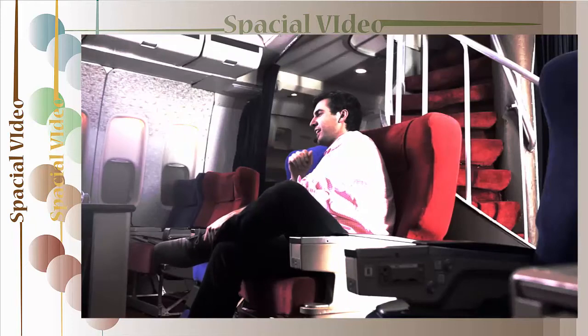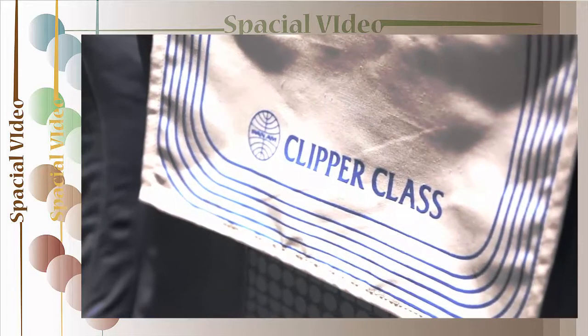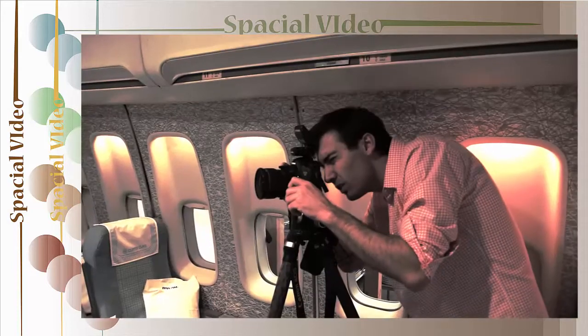If you've flown first class, you know that you're at the front of the plane, and behind me right now is what Pan Am called the Clipper class, and that was kind of like the first business class. Lighting this, the problem was that it's such a tight space. When you have no space to work in, it can get really tight. So the tripod's cramped up in a corner. We took a whole row of seats out.